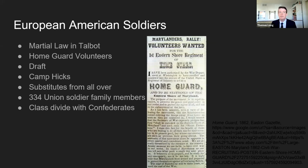But at the end of the day, there is no monument for the Union soldiers in Talbot County. And this is because there was a staunch class divide with the families of the Confederate soldiers. The Confederate soldiers tended to be from sort of the upper class families of the town. They were wealthy farmers' sons, if not the farmers themselves. And after the war, a lot of this generational money continued over.